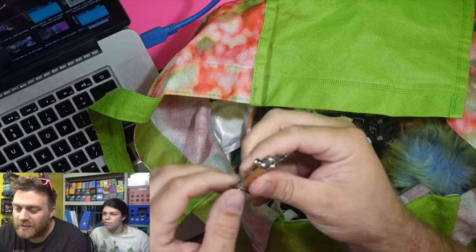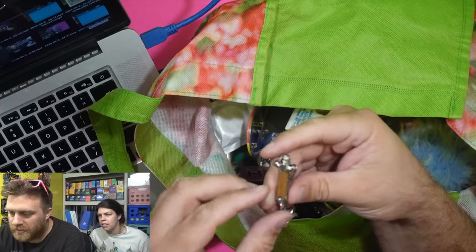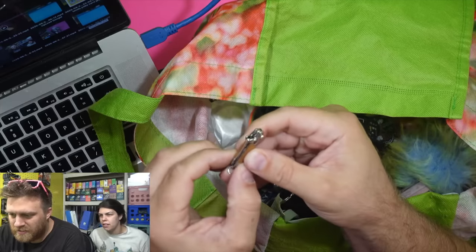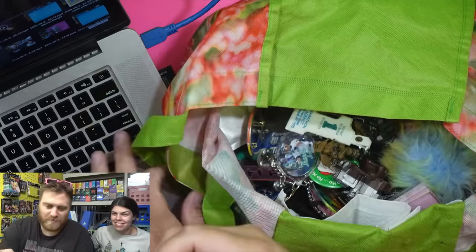Is this like a nail cleaner or what? It's like a little tiny scissors, I think. Hello. We'll figure it out. Okay. Well, you figure it out. I'll fiddle with it. You figure that out while I keep digging.